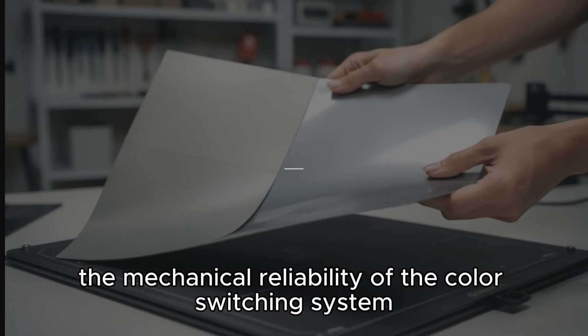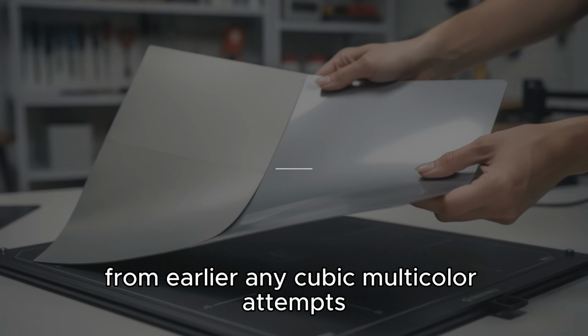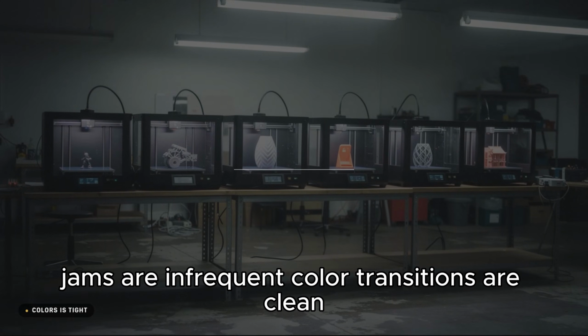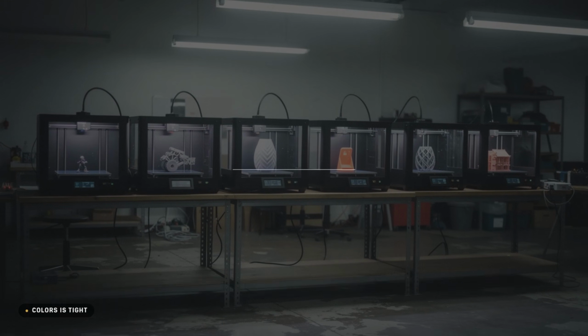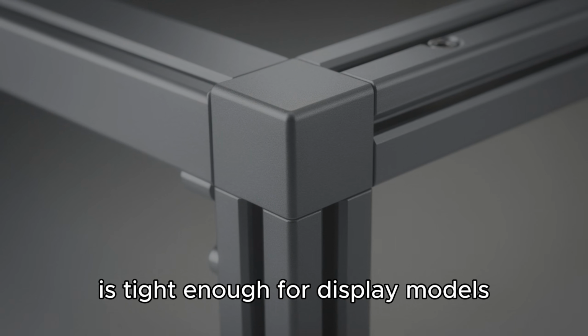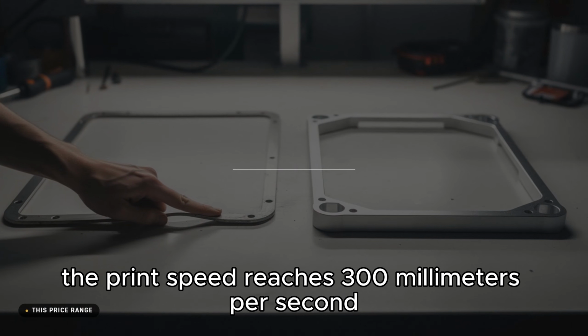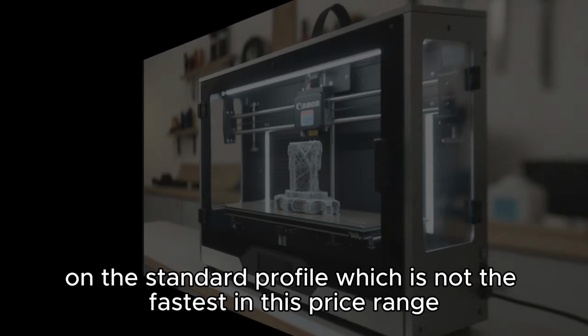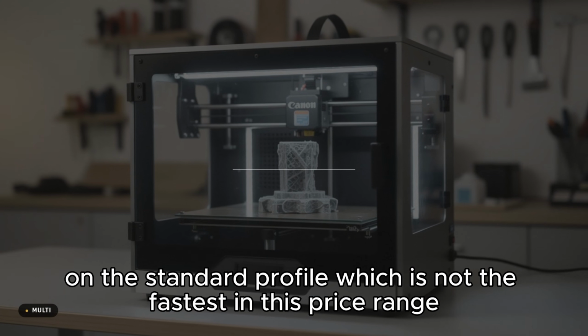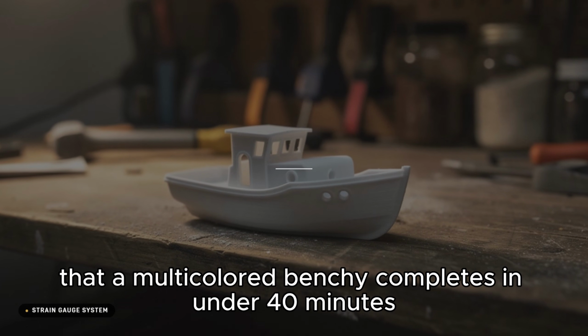The mechanical reliability of the color switching system has improved dramatically from earlier Anycubic multicolor attempts. Jams are infrequent. Color transitions are clean. The registration accuracy between colors is tight enough for display models, cosplay components, and multi-part mechanical assemblies. The print speed reaches 300 millimeters per second on the standard profile, which is not the fastest in this price range, but is fast enough that a multicolor Benchy completes in under 40 minutes.